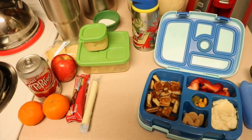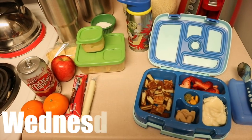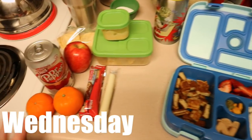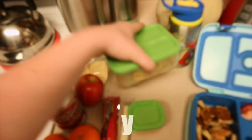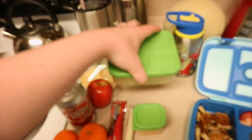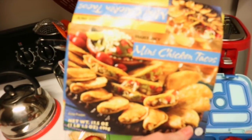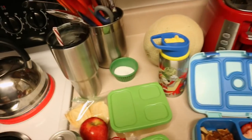Hey guys, happy Wednesday. Here is the boys' lunches. So David, let's start with David. Okay, so first of all, I heated up in the air fryer some mini tacos. These are from Trader Joe's. So I just heated them up in the air fryer, and then I stuck them.